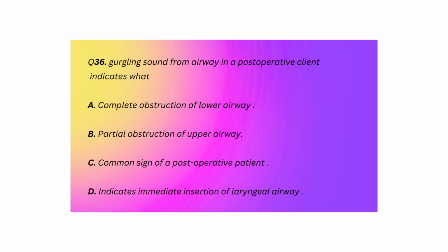Q36. Gurgling sound from airway in a post-operative client indicates what? A. Complete obstruction of lower airway. B. Partial obstruction of upper airway. C. Common sign of a post-operative patient. D. Indicates immediate insertion of laryngeal airway.